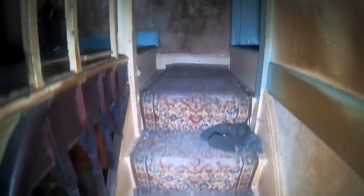So guys, we're about to head upstairs. Pictures are all done from downstairs now. So we'll have a little look what we've got around here. We'll start off in here.